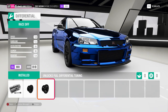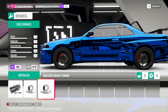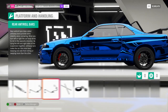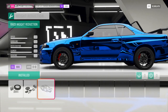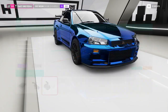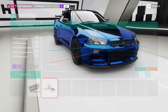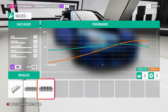Race differential. I didn't even bother looking at the driveline for the other one. Either way, doesn't matter. Rally springs and dampeners. Race anti-roll bars in the front and rear. Full roll cage, and as light as possible. Race intake. Race fuel system. Stock ignition. Couldn't go any higher. Race exhaust. Race cams and valves.